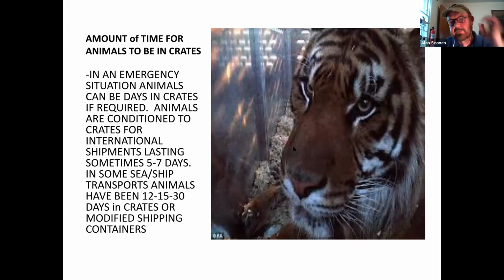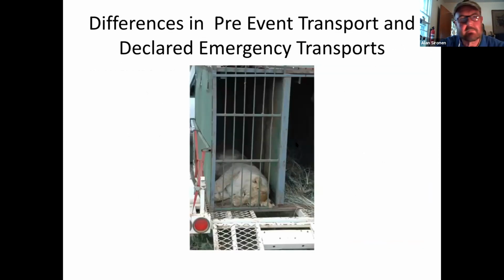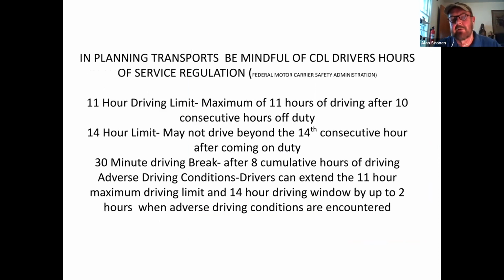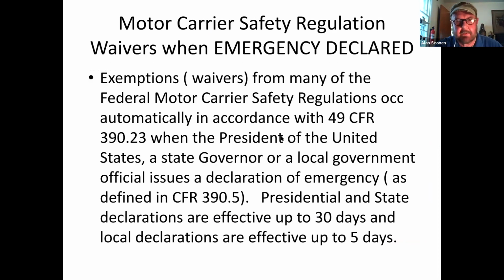So some alternatives to zoo transport using transporters, certainly local trucking firms, truck rentals, livestock transporters, farmers. I've used some of those or all those in different places. And certainly there's great risks in evacuation and transport and operational limitations during natural disasters.